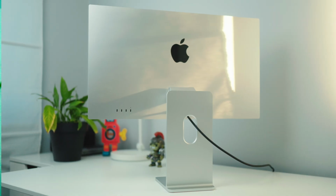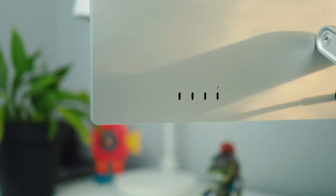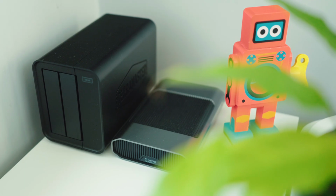Moving on, let's talk about connectivity. You get one Thunderbolt port for connecting your Mac and 3 USB-C ports, so it's a pretty capable hub, but somewhat limited. I use it to connect my SSD RAID and backup drives. Now, if you're a Windows user, it's hit or miss with Thunderbolt. Some things might work, others might not. But then again, you're probably not looking at this display anyway.